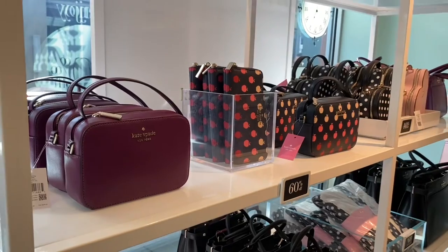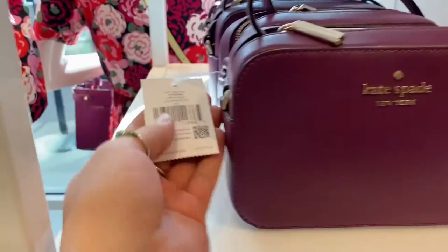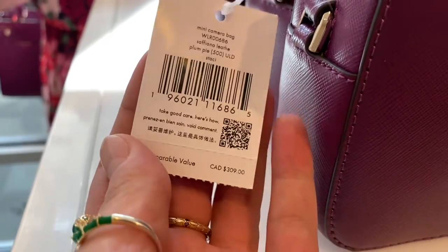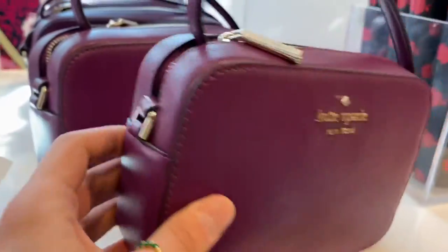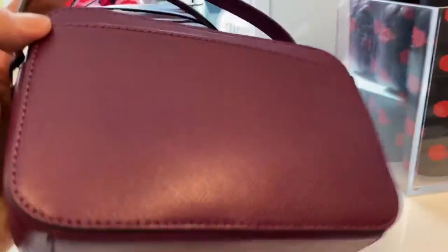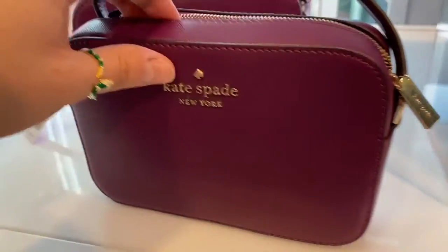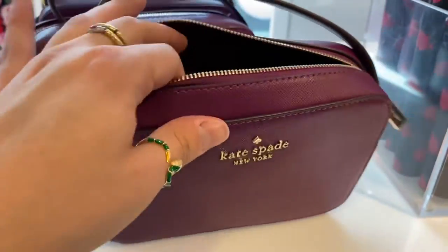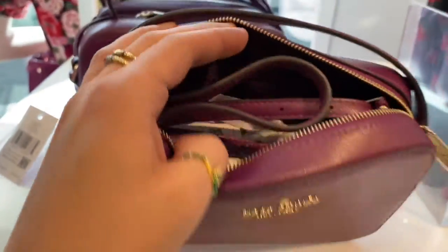Here's a really beautiful mini camera bag in a Saffiano leather. I actually was trying to bite myself not to walk out of the store with this. I really love the purple. The purple is sickening. We know I'm not much of a fan of a camera bag and such, but I really like the purple. There's actually quite a few things in this shopping vlog that I would actually want to get. And it's actually kind of surprising, actually.